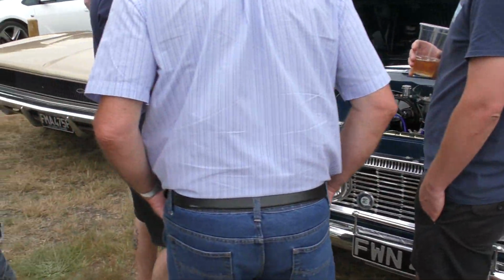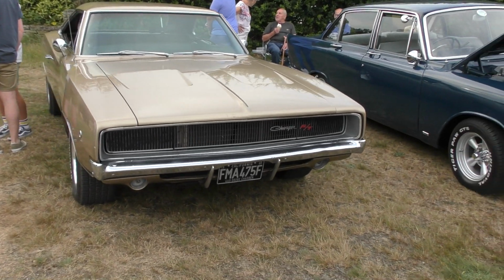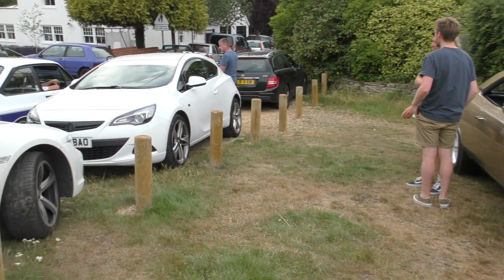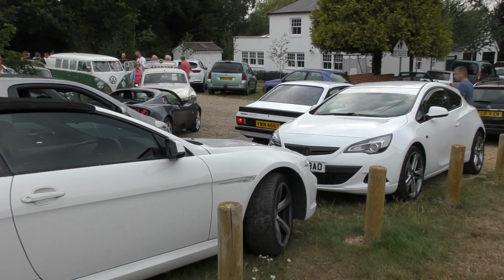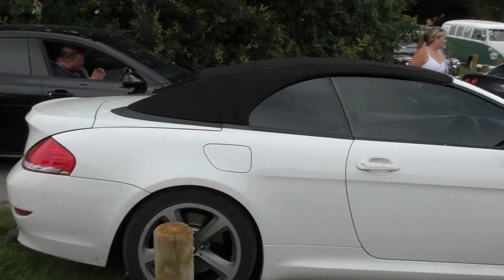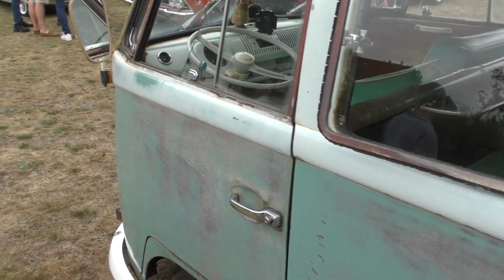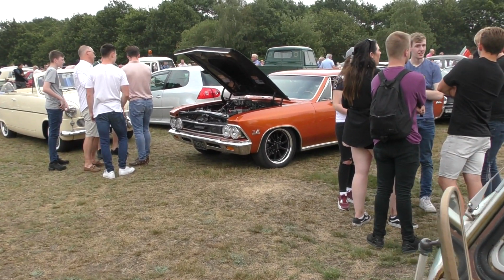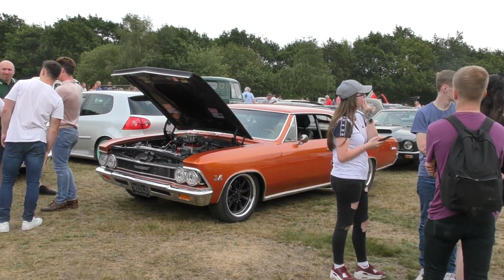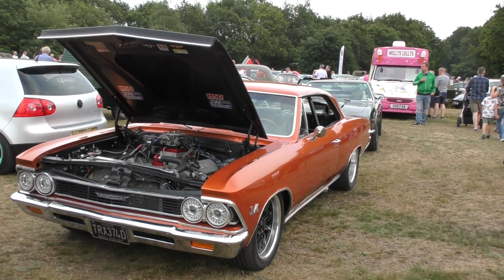And next to that, we have the famous Dodge Chargers. Not Starsky and Hutch colours, but as you can see, people are still coming in even now. RS2000 just going past. And you've got plenty of stuff still over there. Just go around this last little bit. 66 Chevy Chevelle.